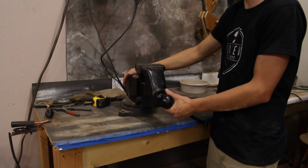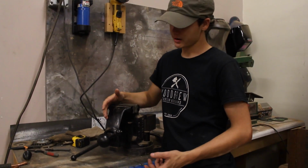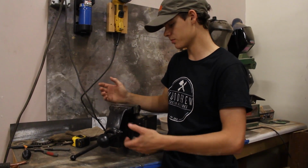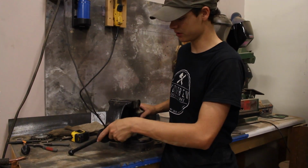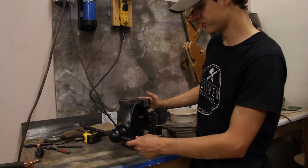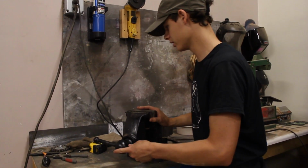We have this massive Rock Island vise that has not been mounted yet, but we've actually enjoyed it not being mounted. We've been able to move it around. It's so heavy you can clamp stuff with its own weight. Yeah, I restored this one. We got it from a yard sale for like 40 bucks or something crazy.